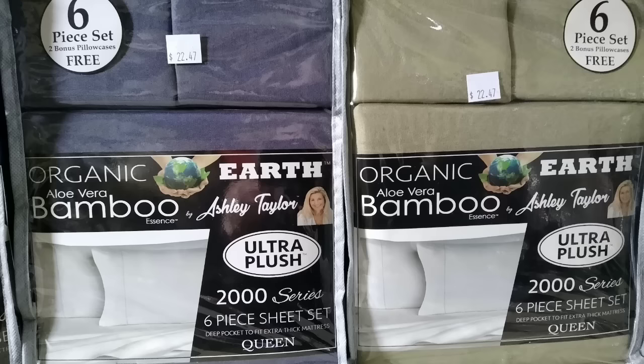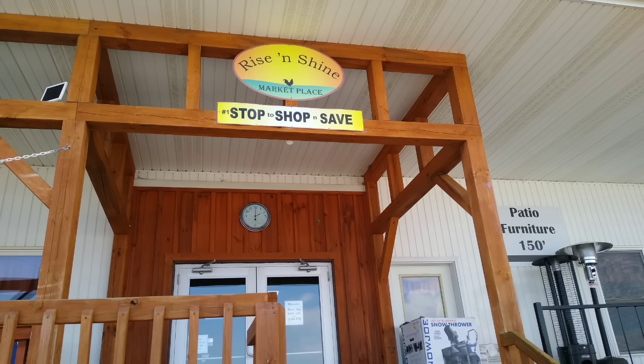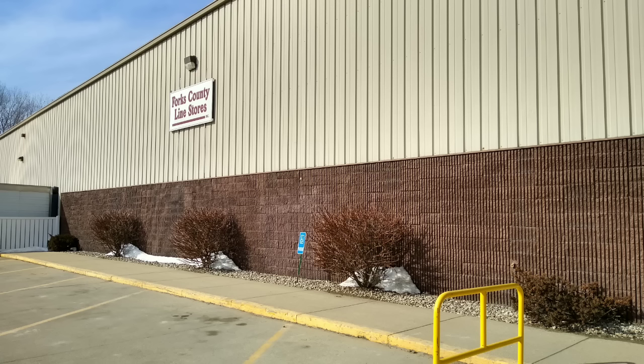They had sheet sets as well. So, you know, the Amish do need bedding and they do need cookware, so I could see why there were some of the Amish in there shopping. By the way, the name of this place is Rise and Shine Marketplace. It is a really, really large building, packed full of stuff from front to back.